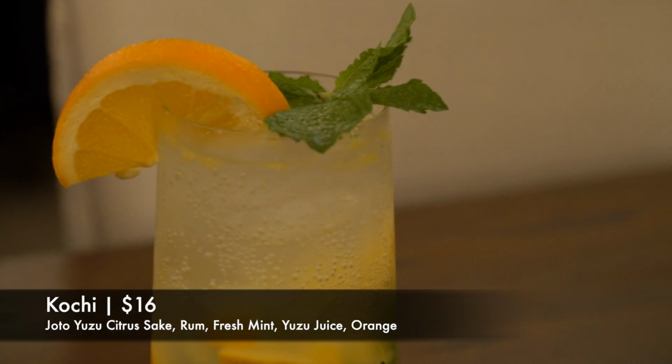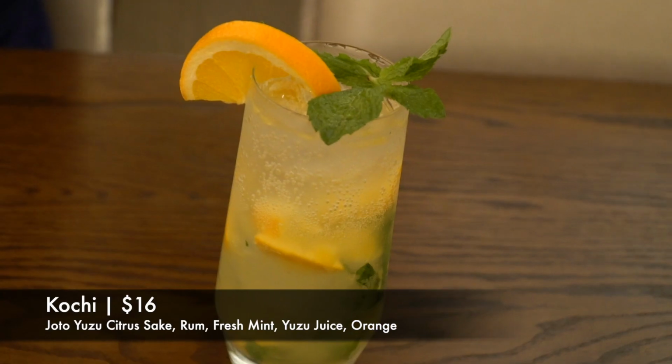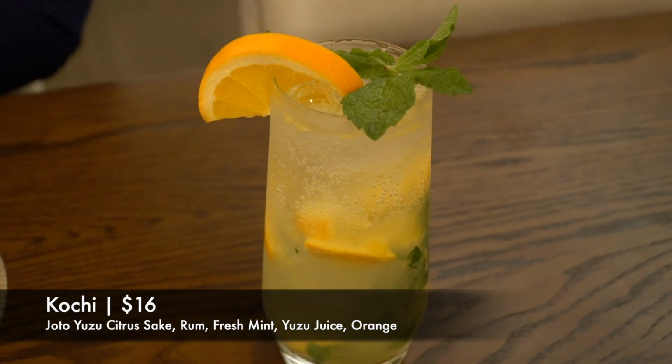So here I have the Kochi. This is Yuzu citrus sake, rum, fresh mint, yuzu juice, and orange. It's definitely in the same vein as a mojito, more orange than mint. Very refreshing, very light. This itself is almost a palate cleanser. It's really good, I like it.